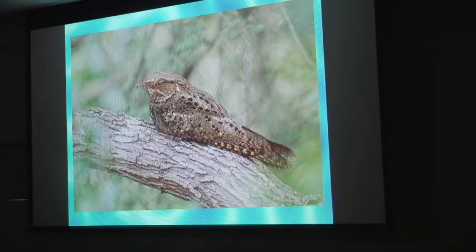This is a relative of the common nighthawk. This is called a chuck-will's-widow. And they're called a chuck-will's-widow because the call that they make sounds like it's saying chuck-will's-widow, which they repeat over and over again all night. I do surveys for these birds in the Everglades, and I can go at midnight and hear them calling. So as soon as it gets dark, they start calling. As soon as it starts getting light again in the morning, they stop calling, and they're very, very hard to find.